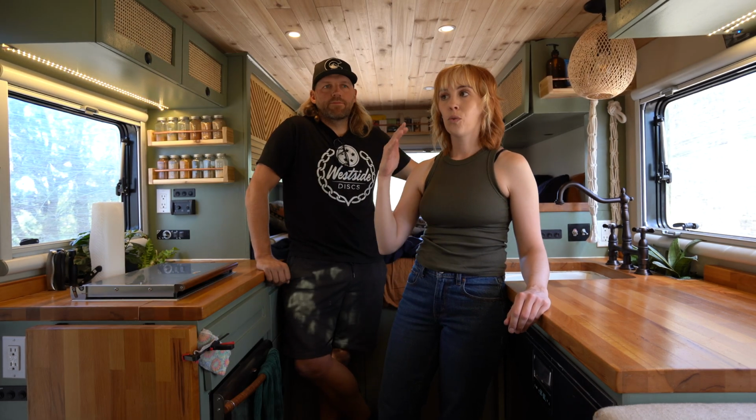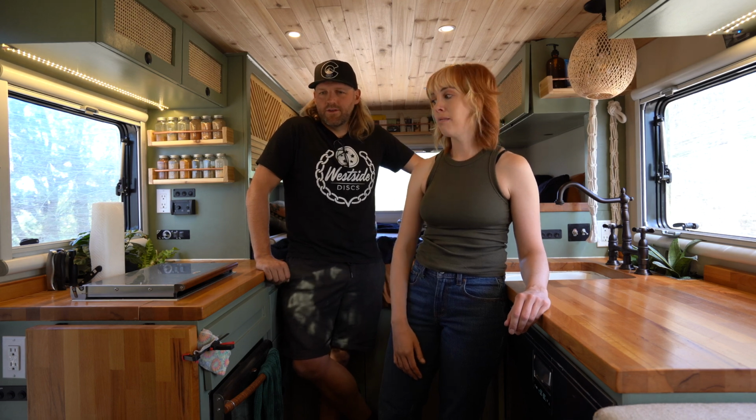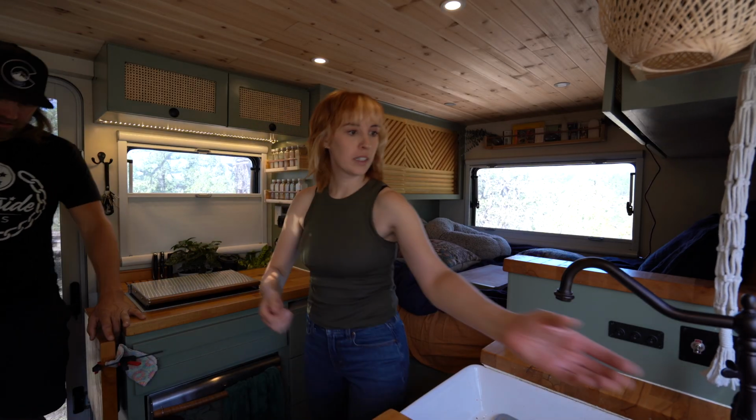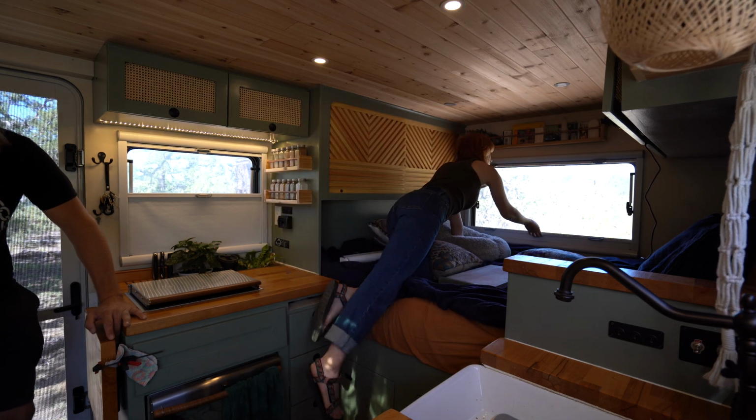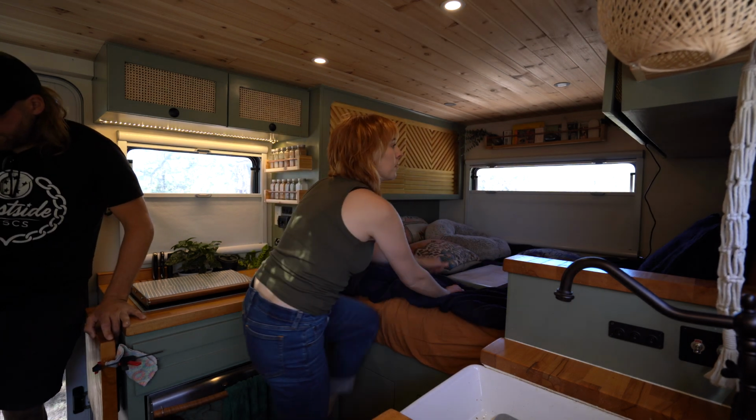The biggest thing is we just designed everything with this type of travel in mind. Half close. Yeah, it doesn't matter. I'll put the dog steps back. So it's sliding around so much.